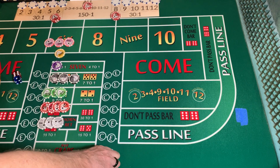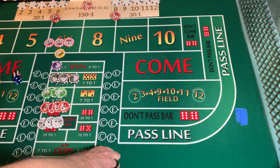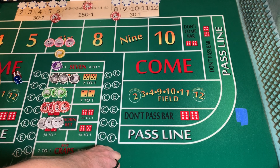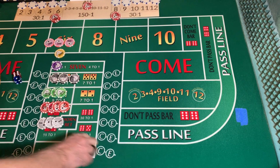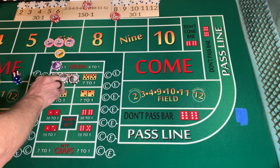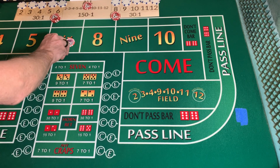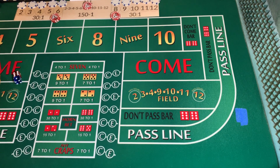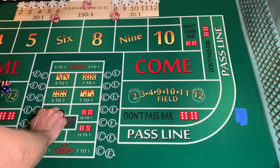So now we have our $5,000 working bankroll, 10, 15, 20, 21, $21,898. So we are closing in on our $25,000 goal for our next target.